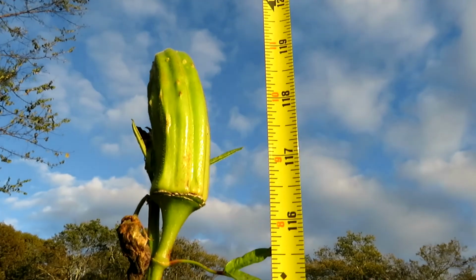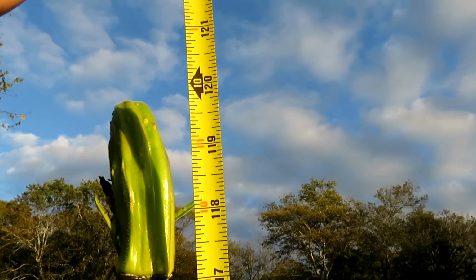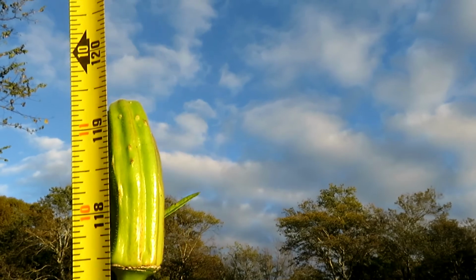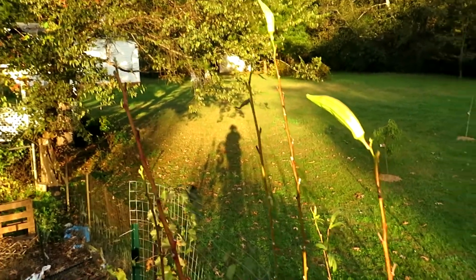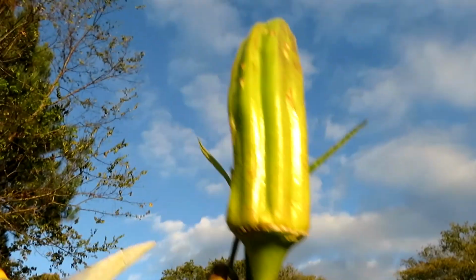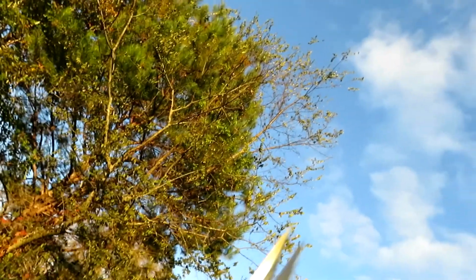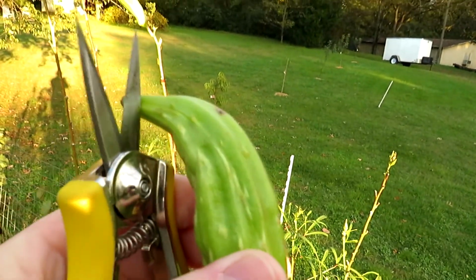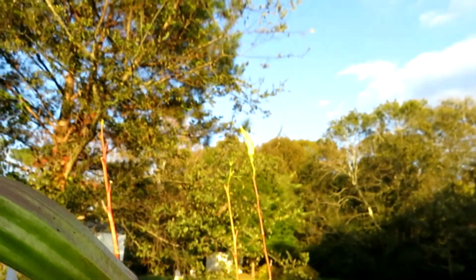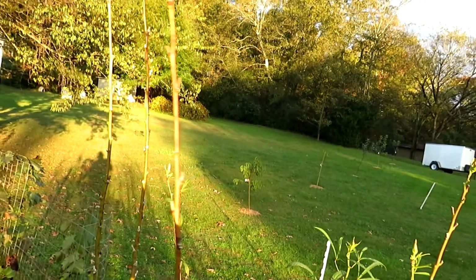And there it is, folks. An even 10 foot. That is incredible. The view's nice from up here. I think this will be the first one we pick. We'll get a few of these others while we're up here too. Not every day I get to cut okra standing on a ladder.